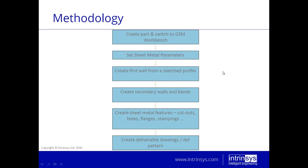So what is the current workflow that we need to go through when we create a sheet metal part? What you do is create a new part in CATIA, just like you would normally do if you were to create a solid object. And then you'd switch to the generative sheet metal design workbench.